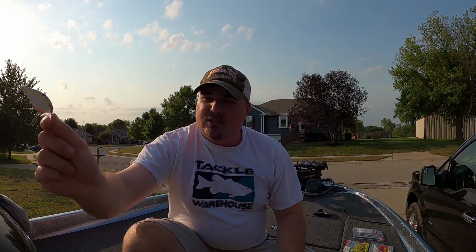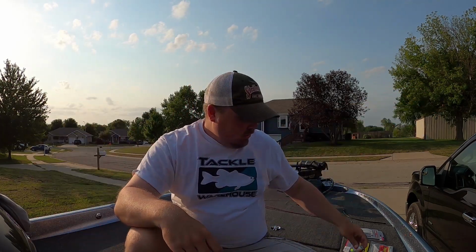Same with docks. You can actually throw this bait and get it underneath the boat docks. I throw it past the corners and get it under the corner of the dock. So throw it on the outside, bring your rod to the other side and have it swim right underneath.